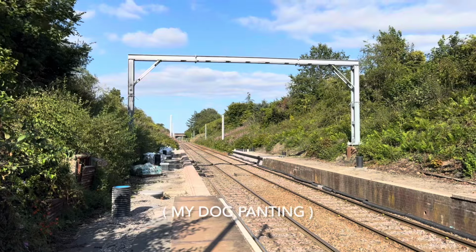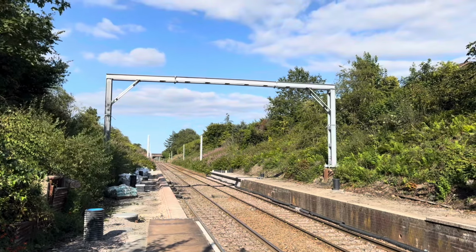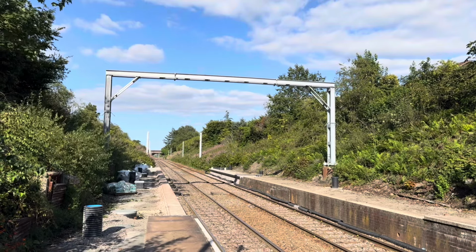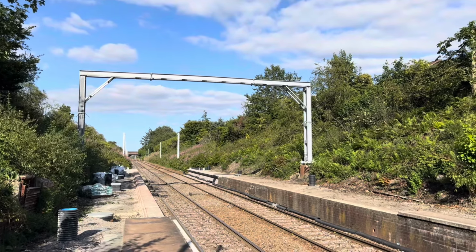So I've just come down on the platform now. See, these gantries are quite big. I'm guessing it's that size there to clear the platforms so they don't get in the way for any passengers getting on there.